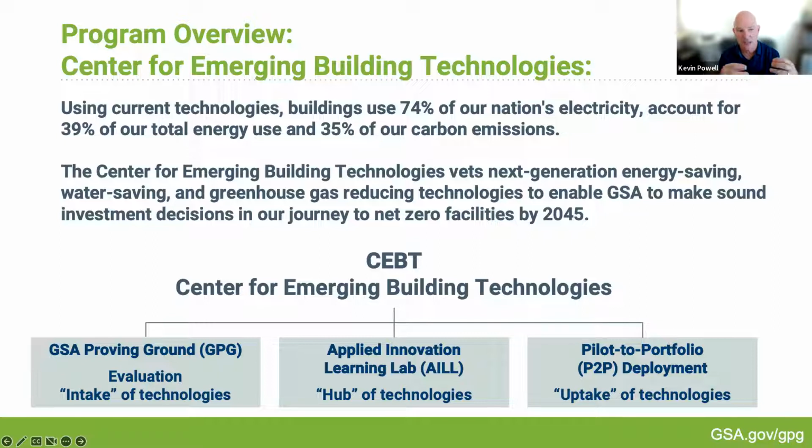And the idea of the Applied Innovation Learning Lab is that we're going to focus on a cluster of technologies, a real synergy between them, so that people can see in one one-stop shop, actually seeing and kicking the tires of these new technologies. And then also that these technologies can interact with each other. Our focus currently for these Applied Innovation Learning Labs is on electric vehicles. How do we move the fueling source from offsite, a gas station, to on-site where vehicles are charging overnight?